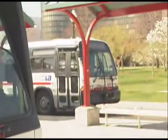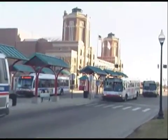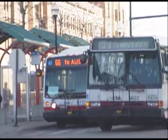It's such a great destination and so easy to get here from downtown. 4 bus routes serve Navy Pier 7 days a week. On weekdays, 3 additional routes serve the pier from downtown during the morning and evening rush hours.